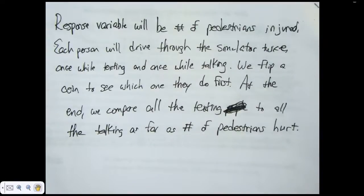So I said my response variable. Every person drives through twice, once while talking, once while texting. We flip a coin to see which one they do first, or you put it in a hat, mix them up, whatever. And at the end, we take all the texting and all the talking and compare whatever your response variable was.